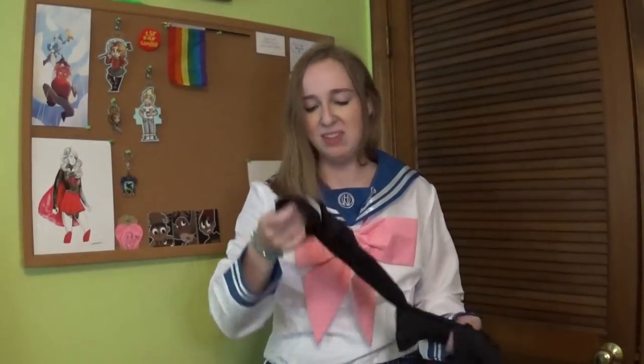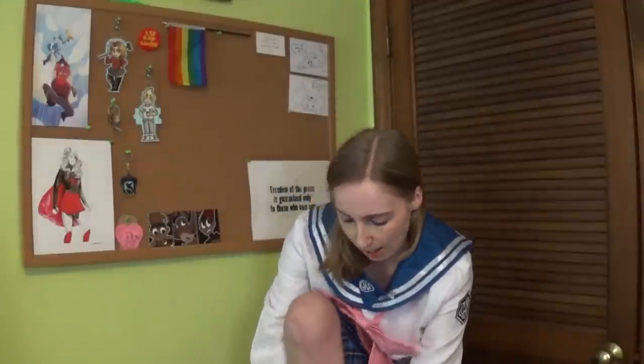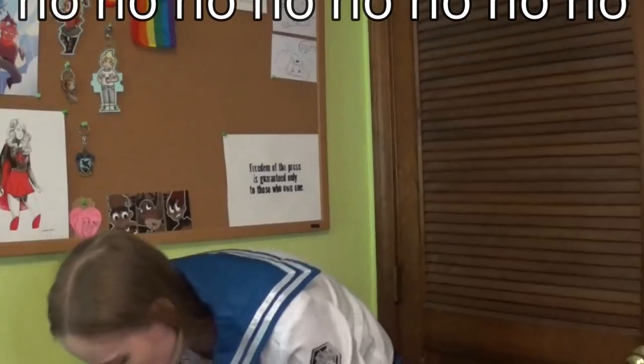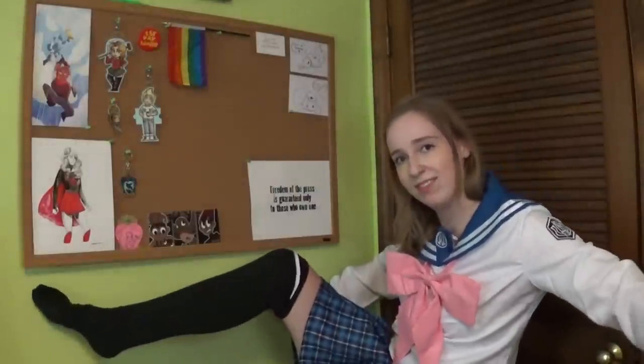Do I even want to put these on my legs? I will. I will for you guys. I like to think I have fairly average sized legs, so we'll see how large or small these socks are. They're small. They're very small. Oh, no. Oh my god. Okay, I can't even fit my whole leg in there. Okay, it's on. Let's talk about it.